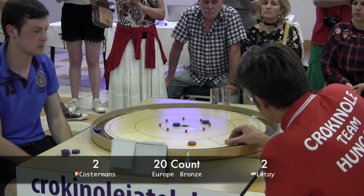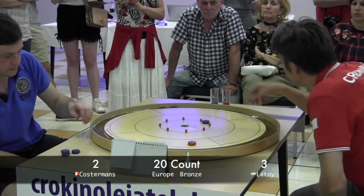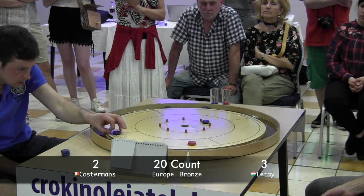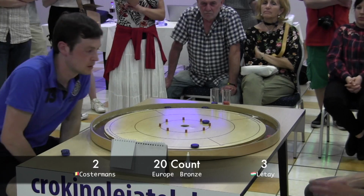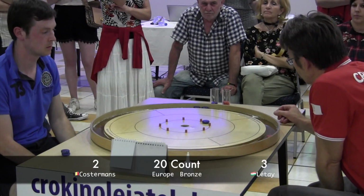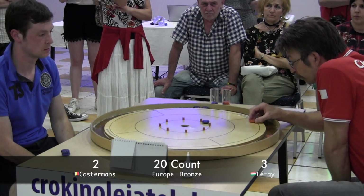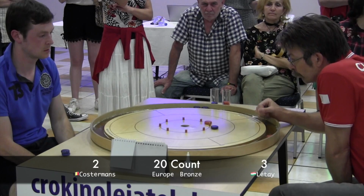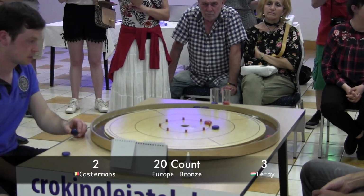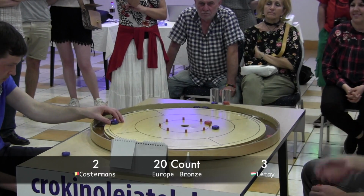Did block one lane, but the other lane on the other side of the board is still open, and Létay makes it. Costermans will have to peel here. And Létay just needs a couple of good, solid takeouts, and he'll get his first 2 points of this match. Not quite there. Still, though, an okay spot. He's got the hammer and up at 20. 2 shots left for each player here.